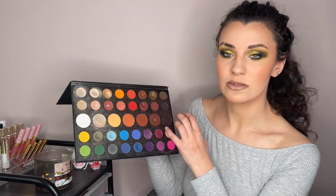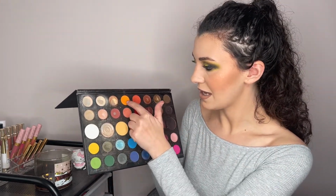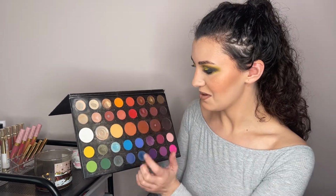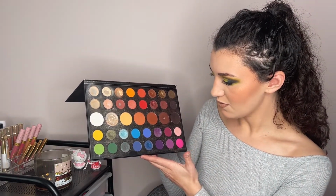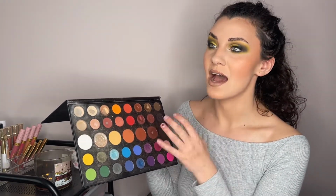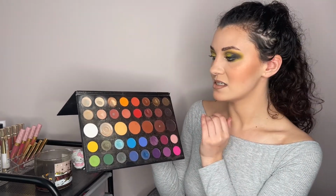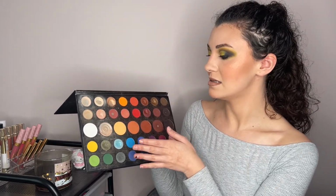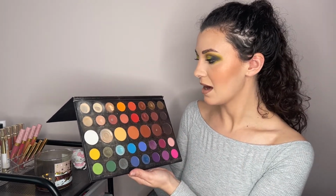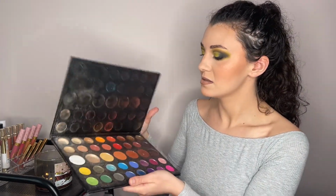I want to get more use out of the more colorful shades. I'm almost going to hit pan in that one shade, I can tell. It's so close. But hopefully I'll just pick this up. I think the problem is after I was like, you know what, I'm done with the project pan, I'm not wearing makeup, I just didn't reach for this ever again. So I'm going to try and get a lot more use out of it this next year, and we'll see how that goes.